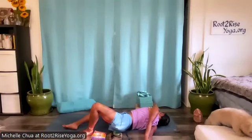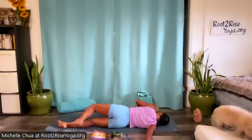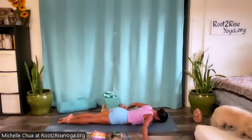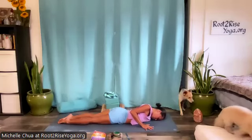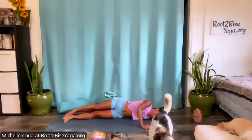Take your time to gently roll onto your belly. Leaning the left ear to the ground, slide your left arm wide to the left, palm face down. And with your right hand on the floor beside your right shoulder, press the ground away and start to roll over towards your left outer hip.